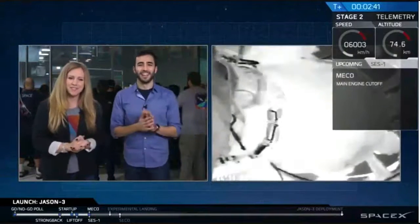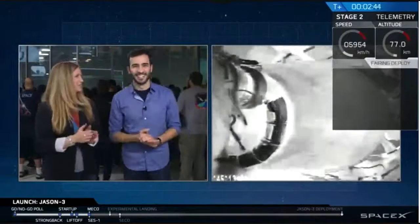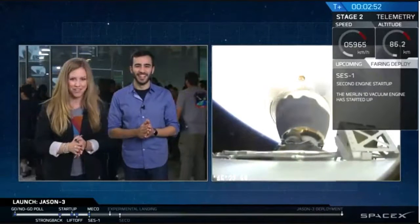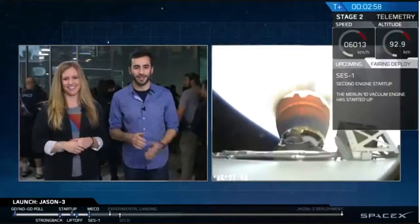So that was confirmation that we had a successful main engine cutoff. As you can hear, the crowd's very excited. This is a fantastic milestone. Booster has been deployed. We have visual confirmation of stage separation. As you can see on your screen right now, the MVAC engine has started up on the second stage, and it's on its way to our parking orbit before we get to polar.